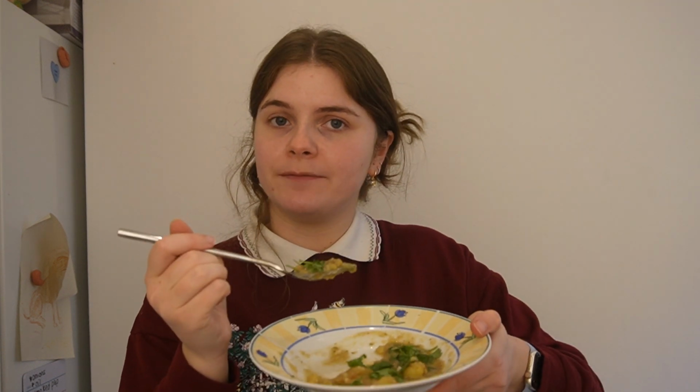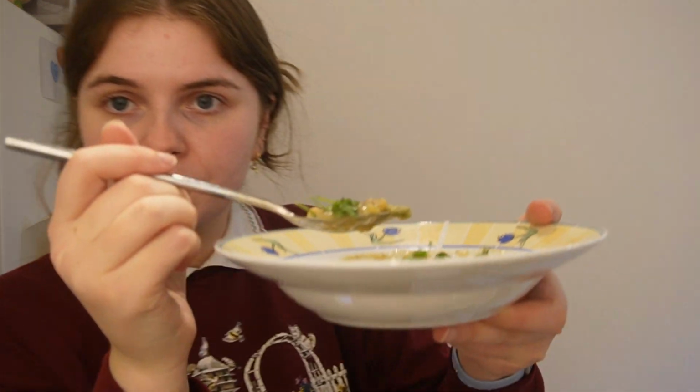That's heavenly. If you are a garlic girly, or a garlic they, or a garlic, I don't know, boy. I don't know, garlic girly is gender neutral, I feel. But if you are a garlic person, you need to try this soup.